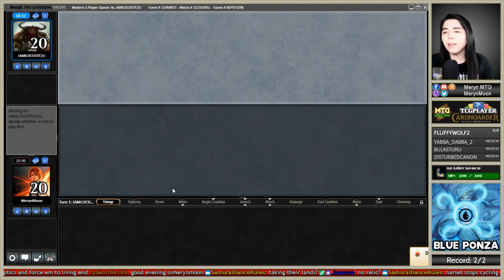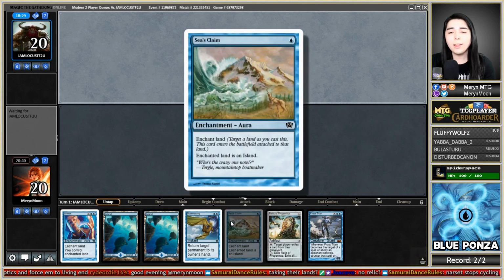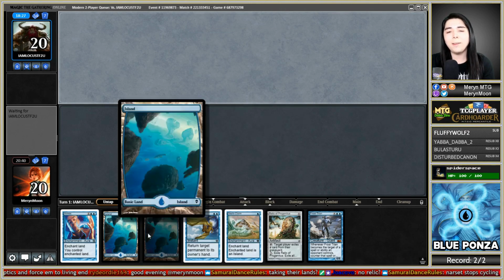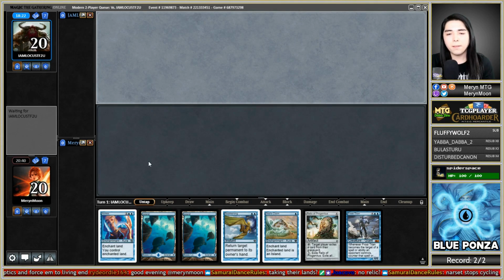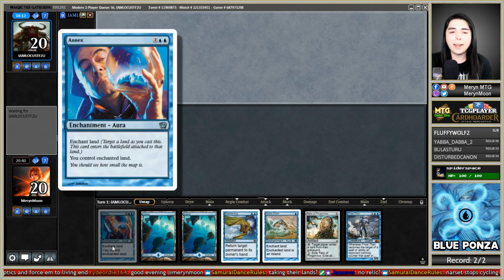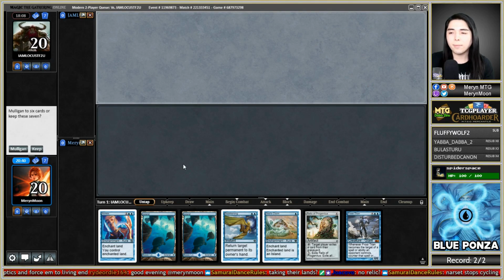Oh, you're right. Narset stops cycling. But it doesn't stop cycling in our turn, which is the problem. Okay, I like this. Turn one Seize the Claim, I can shut down their land, bounce their next land, and Relic. Seems good. I like this. I do need to hit my land drops, but once I get to Annex, that should be pretty good for ramping me to this Titan. I'm gonna keep this hand.